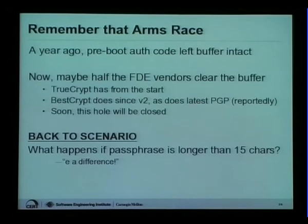So the bad news is, remember I was talking about the arms race? Well, bad news for investigators is, a year ago, you could recover the passphrase from that area of memory for practically every full disk encryption application. Now, if you're lucky, maybe half of them still allow it. TrueCrypt, when it launched its full disk encryption package, was very careful right from the start to scrub that space. BestCrypt has started doing so as of a few weeks ago when it released version 2. Latest PGP does reportedly. Pretty soon this hole is going to be closed completely and we'll have to move on to different methods.